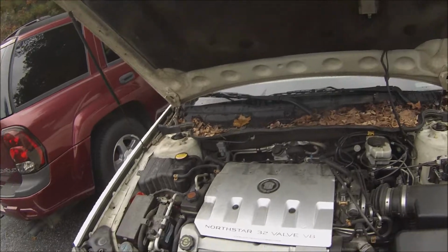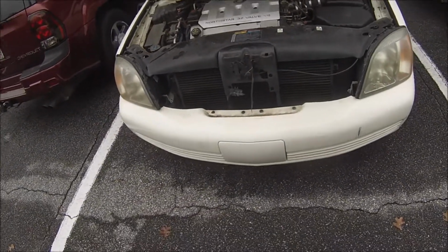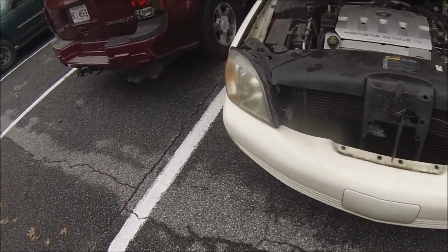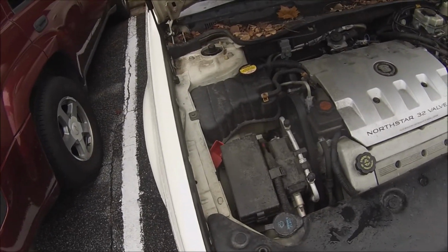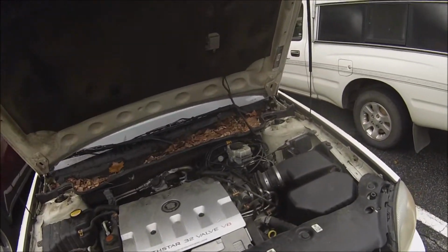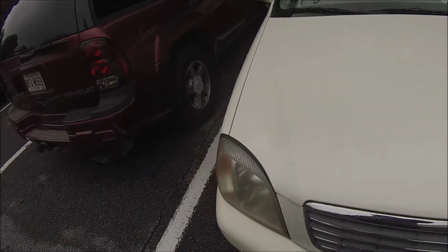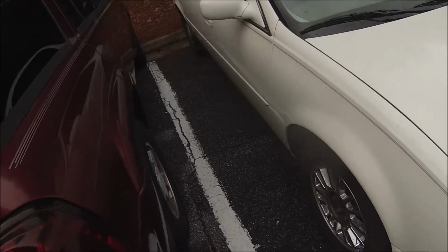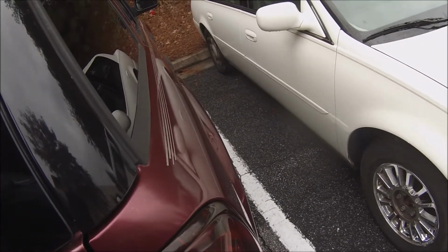But anyway, it's well worth $375. It's well worth that. And like I said, I'm thinking about putting the transmission in here. But yeah, I just wanted to show you guys what it looks like. And the thing I love about it is the damn hood props actually work. How many old cars do you find where the hood prop actually works?